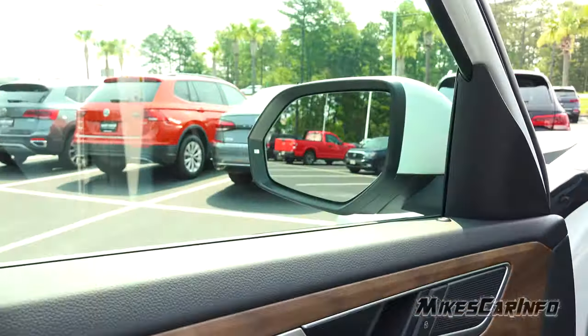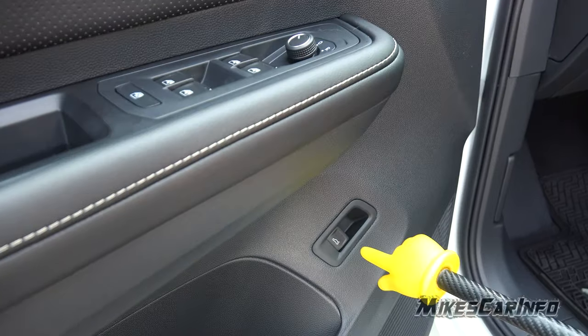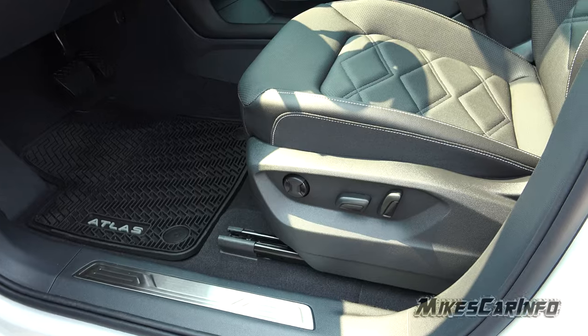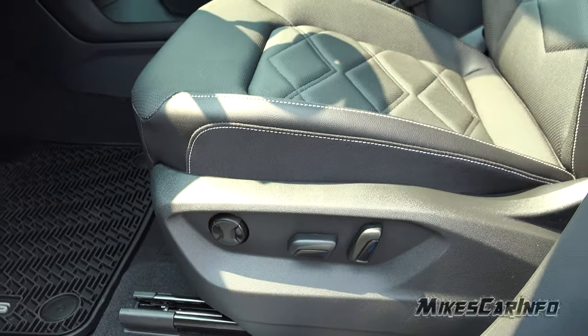It does have the blind spot detection system. The indicator is here on the side mirror as well. You have the ability to open up the power lift gate here from the driver's side door. Power seat for the driver, so you have up, down, tilt, all that stuff, as well as a two-way lumbar adjustment.